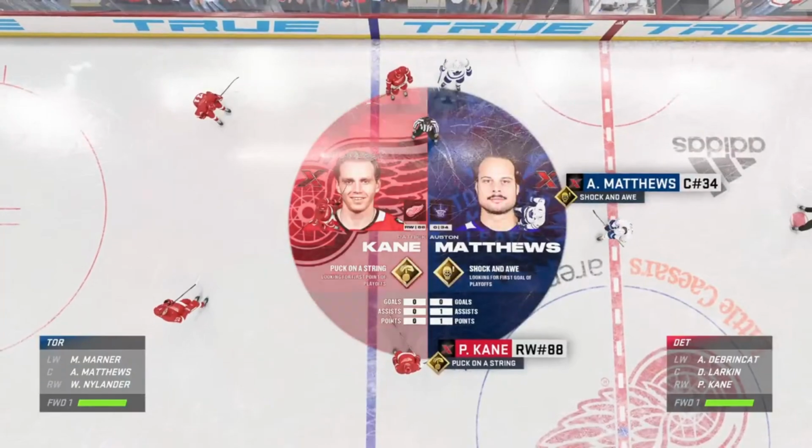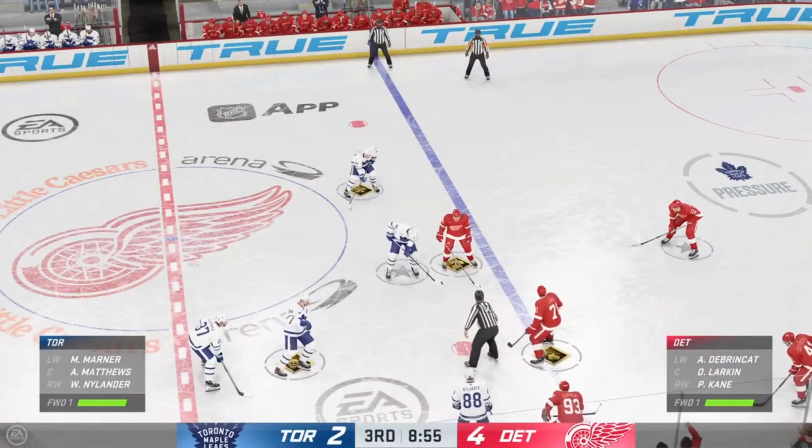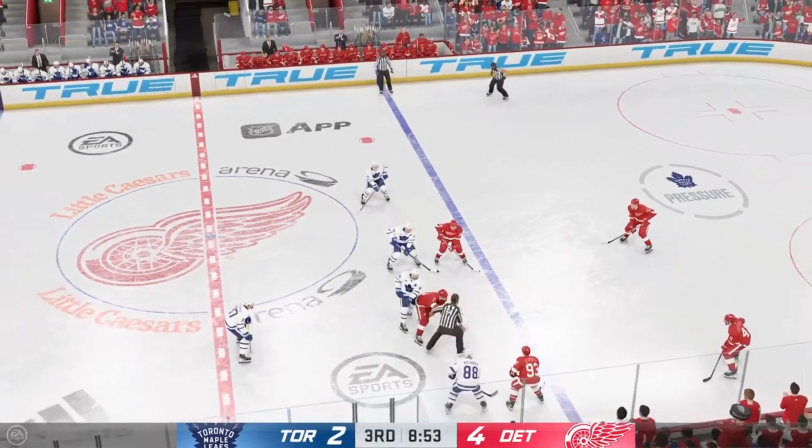In a head-to-head matchup tonight, who had the better performance? Matthews hasn't disappointed when it comes to the offense. He's helped contribute, and I'm giving him my vote for this matchup, guys.